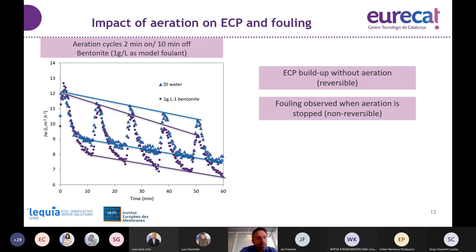Then we did the same experiment using bentonite as a model foulant. What we observe is that, operating in the same conditions, when bentonite was added to the system, you have a decrease of the permeation flux that was below the one we observed when there was only external concentration polarization. Also, when aeration was put back on, it was not possible to come back to the same level as observed with DI water, and with more cycles there is more difference between the two behaviors. That shows that in that case there was some fouling occurring.